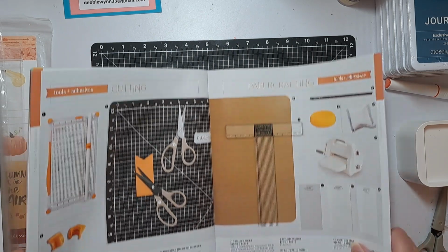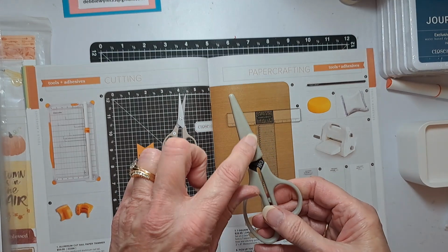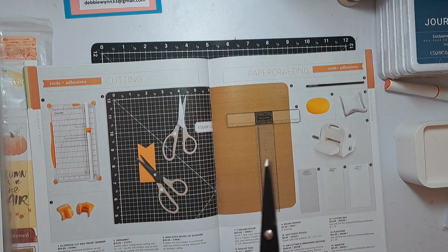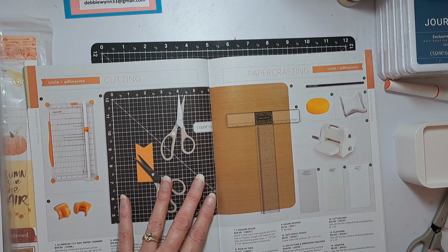Next we have our little scissors. I love these things. These are really sharp. They come like this with the protector on it. They're really sharp, but they cut really well. Whoops. That's right. There we go.